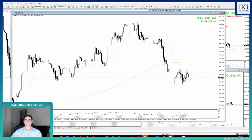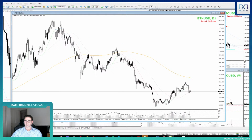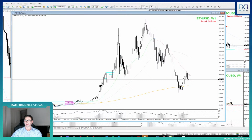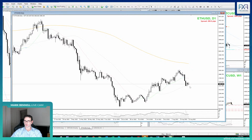Ethereum. Probably a little more positive, isn't it? What's that, 50? Yeah. Back to the 20 on the weekly. Still bearish, isn't it? Daily anchor. Looks like it's broken. This looks short too.